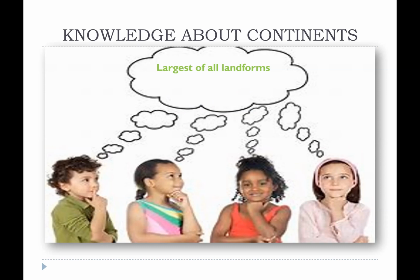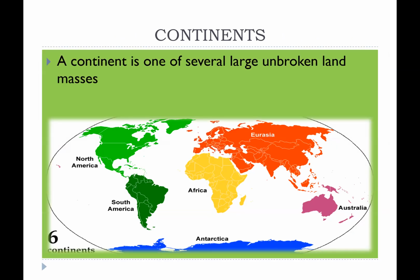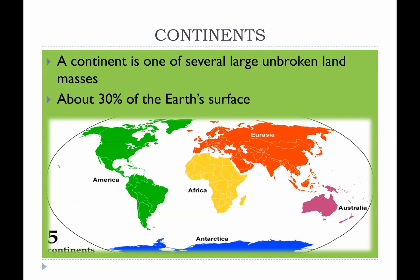I know you thought about Asia. Asia is a continent. How many continents are there? I know you know this answer. How many continents are there? There are 7 continents. Let's discuss continents a little further. We already established that they are large land masses. As a matter of fact, continents are the largest of all land masses. Did you know that they make up over 30% of the Earth's surface? Yes, our continents.